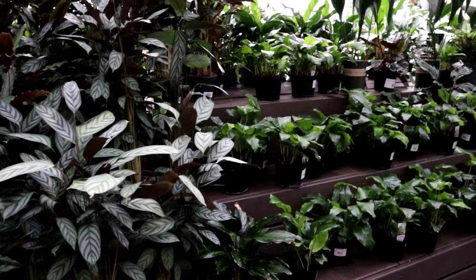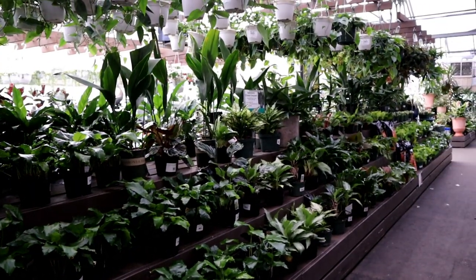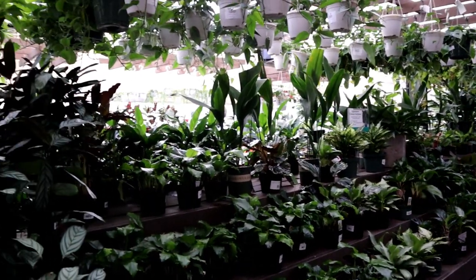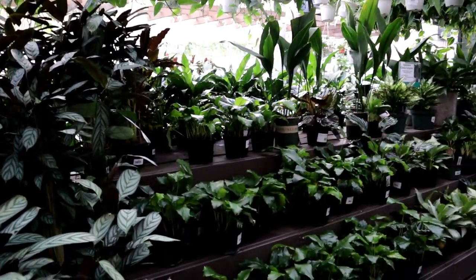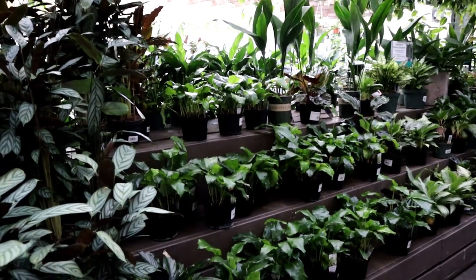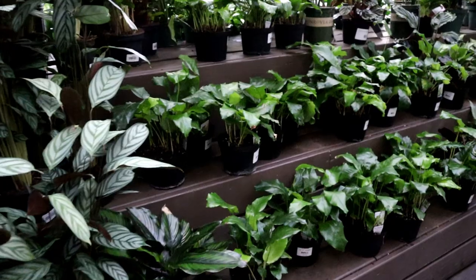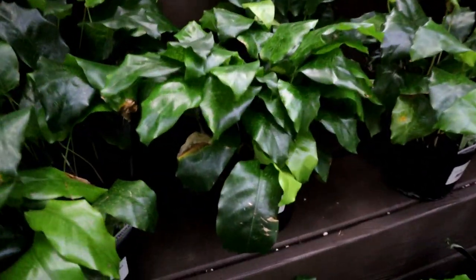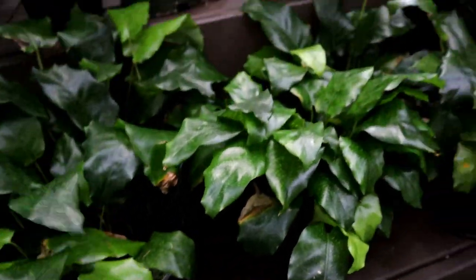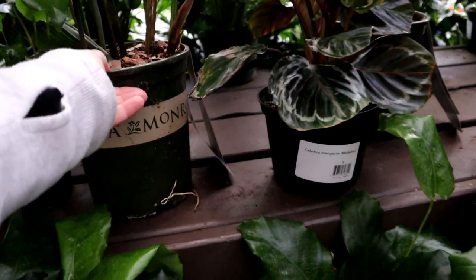All right, you guys, we are at Pike Nursery in Matthews, North Carolina, and they have so much good stuff. Also, the big giant fan isn't blowing, so I can actually talk to you guys. Let's run through really quick. I'm gonna show you what they have because they got a bunch of new stuff since the last time I came in. They have tons of these little mosaicas. They are $29.